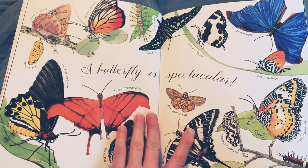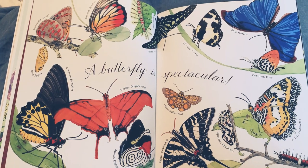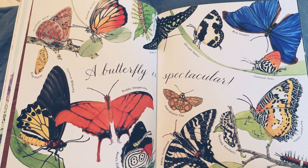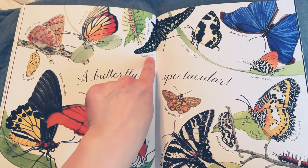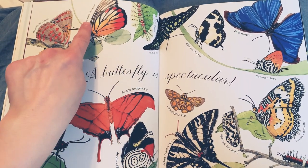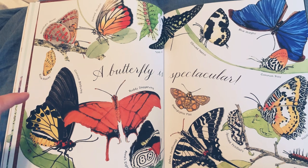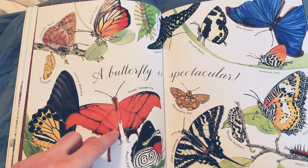A butterfly is spectacular. Look at all the different colors. This one is one of my favorites. This is called the blue morpho butterfly. We have the elbowed Pierrot, the tailed Jay, the green Baron, painted Jezebel, moonlight Jewel. This is rice paper, the common bird wing, a ruddy dagger wing.